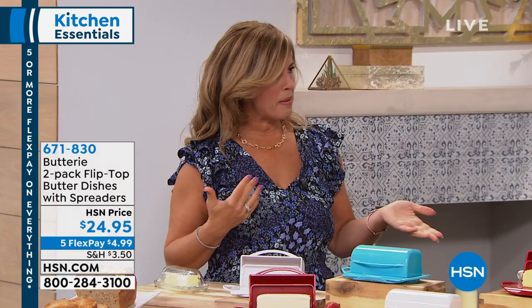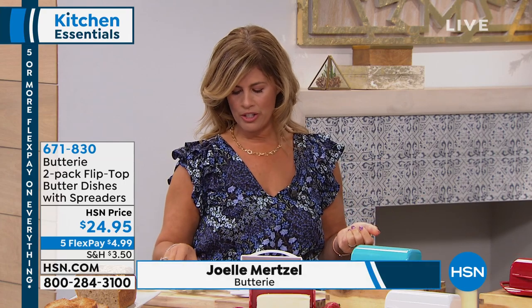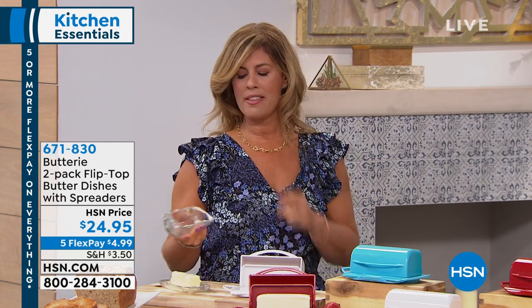So when I started keeping my butter on the counter, I started using a traditional two-piece butter dish. And there you have the problem. And this is the problem, this lid.